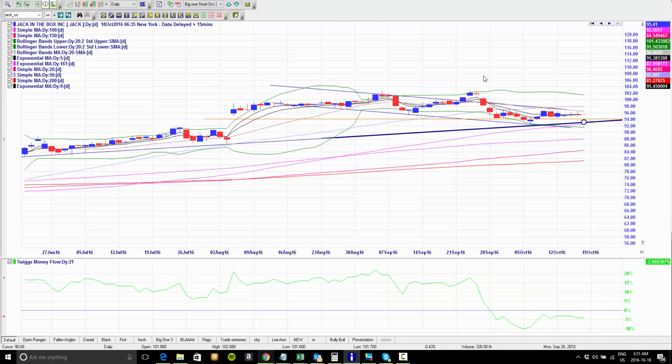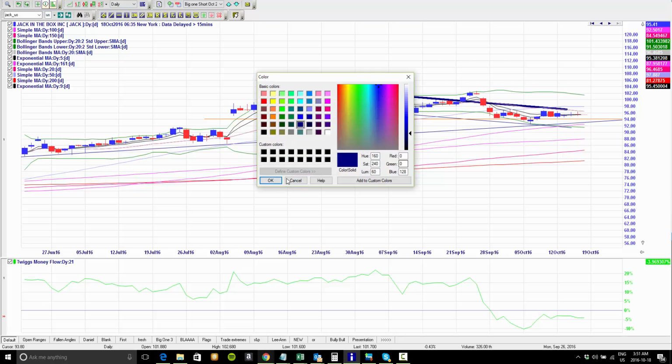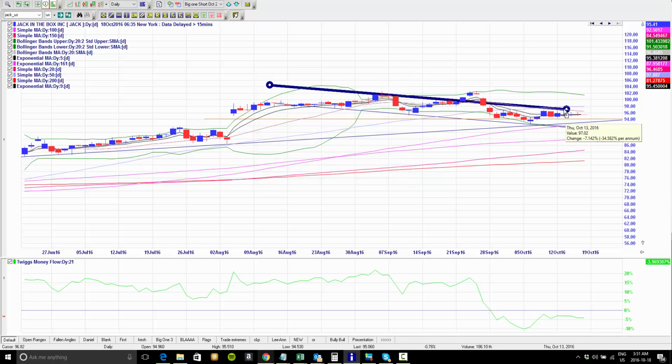And Jack in the Box. We talked about in the Trading Room this head and shoulders pattern, and this is holding really, really well. As you can see, very bearish candles on the closes over the last few days, and that's looking quite positive. So Jack in the Box is still looking great.